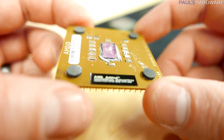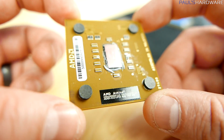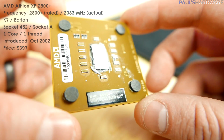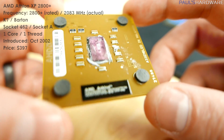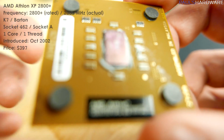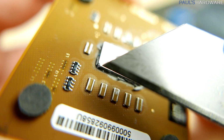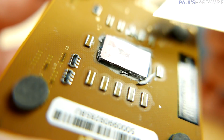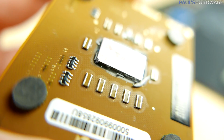This is another Athlon XP processor. It's not too much different than the one I just showed you. This is a slightly lower model, 2800 Plus though, Athlon XP. This one did launch a year earlier in 2002, and it sold for about $400 when it launched. But look at that. I left the thermal paste on here. Let me get you guys a nice close look though. If you guys can see that corner right there, just where I'm trying to point with this razor, it's chipped. Just the corner has a little nick on it right there. That means this processor's dead.